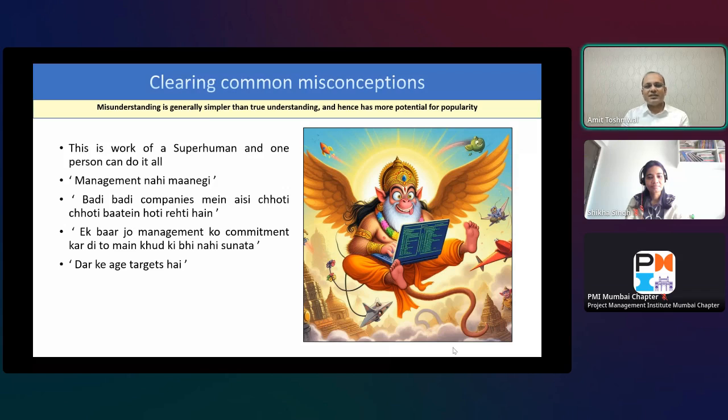But then what happens is there are certain Bollywood dialogues that come. You ask for more resources and the answer comes as "management nahi manegi." Then you recall the movie Three Idiots. Then you do something and then it fails. Understanding failures, learning from them is a cycle. But then they say, arre, in big companies small things keep happening. Then comes the most standard statement: once I have made a commitment to management, I don't even listen to myself. Projects have to be shelved. Programs have to be cut short. The organization has a change. So adoption of the change from time to time is important.